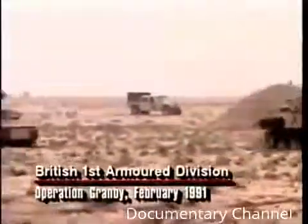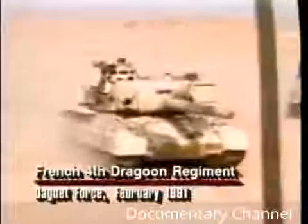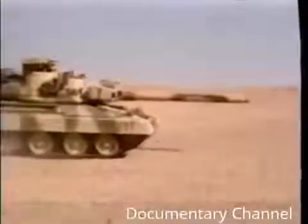The principal British Army unit in the Gulf, the 1st Armored Division, was a heavy armor formation much like its American counterpart. The French Daguet Force was also a mechanized formation, but smaller and more modestly equipped than either the U.S. or British Army divisions.